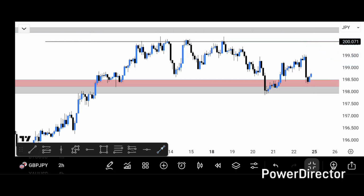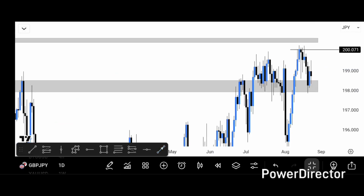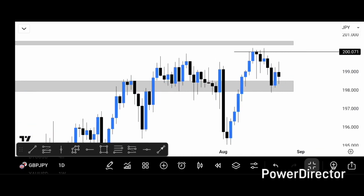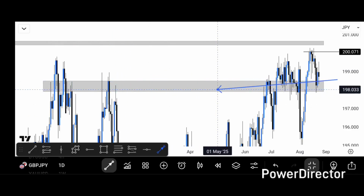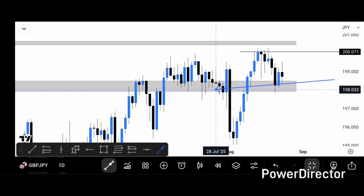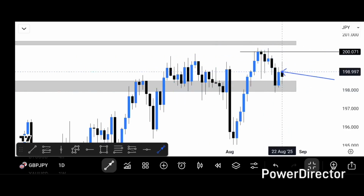So going to daily time frame to do a top-down analysis. On the daily time frame, you can see that this is a strong support zone. It started as a resistance, but now is a support zone. So resistance here, resistance here, resistance here, here. So rejected off this zone. This is a strong daily zone. So now price is above that zone. Price came above this zone, came back to it, retested that zone, and rejected off it.